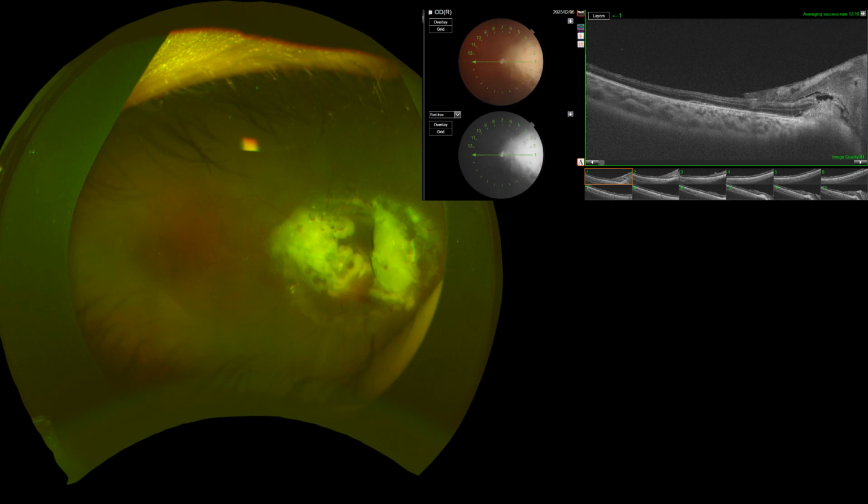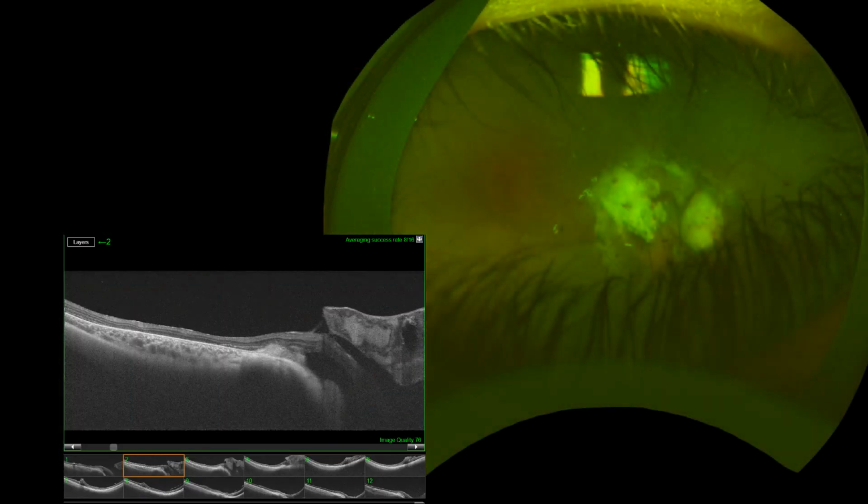1 week after the surgery, the retina was completely flat with perfect sealing of the retinal breaks as shown on OCT. But unfortunately, 3 weeks after the surgery, there was recurrence of retinal detachment inferiorly, and there is accumulation of subretinal fluid, and there is a space between the retina and the fibrin glue as shown on OCT.